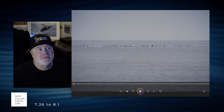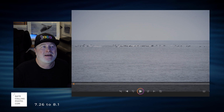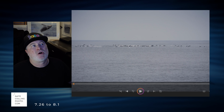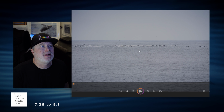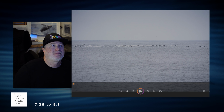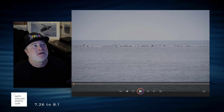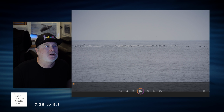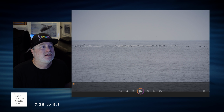This is only part of the pod. I felt like if I got out my shorter lens to capture more of the pod, it was going to get real small real quick. So I was trying to get the idea of what was going on while still being, it's a balancing act between the super telephoto and a lesser lens, but real fun to watch.